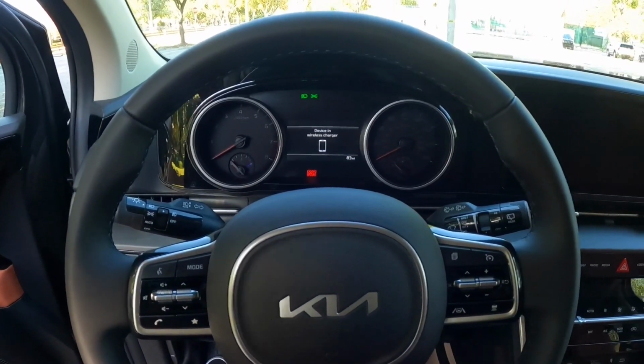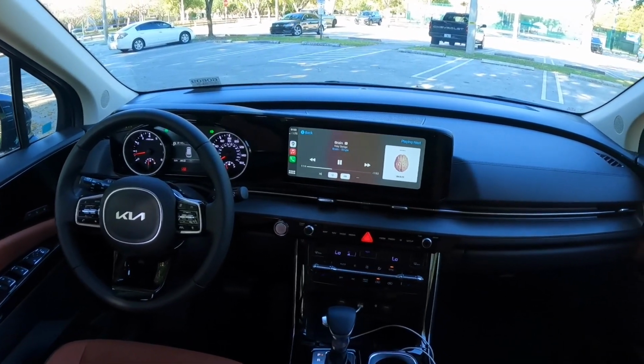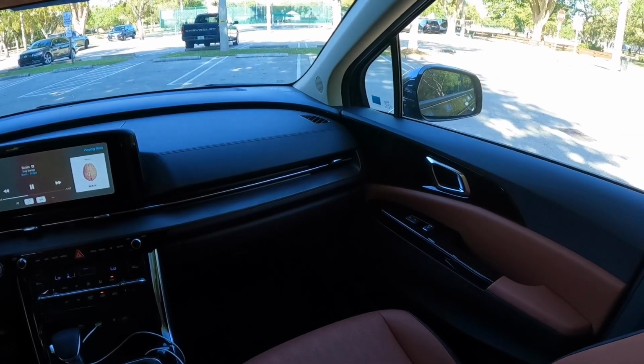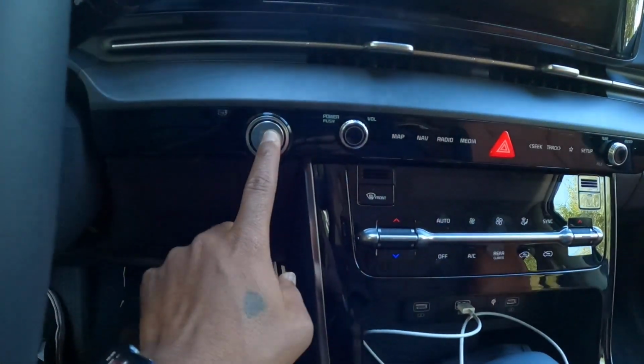Sitting inside the interior of the Kia Carnival, looking at this interior, I do like this two-tone color combination. Looks really good here. Shutting the door here of the Kia Carnival, the door sounds pretty solid. But to start up the Kia Carnival, put your foot on the brake and press the start-stop button right here.